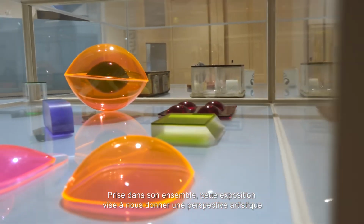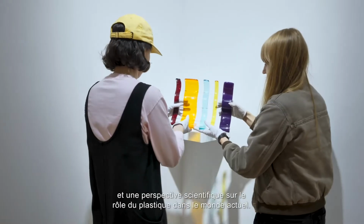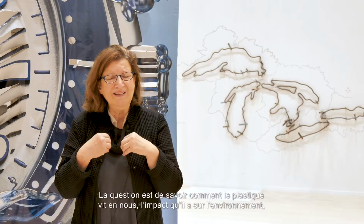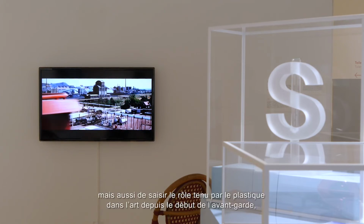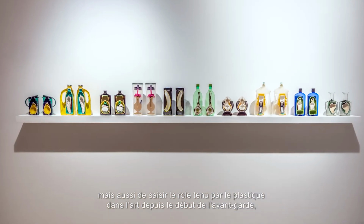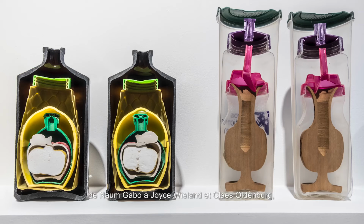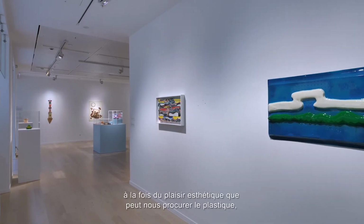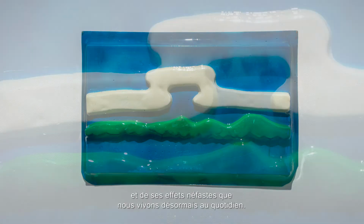So altogether, this exhibition really tries to give us insight from an artist's perspective and a scientific perspective, how plastic lives in the world today, how plastic lives in us, what it does environmentally, but also how it has functioned as an artistic medium since the early avant-garde, from Naum Gabo all the way to Joyce Wieland and Claes Oldenburg, all the way to the artists who are working with this material today. It's a fascinating insight into both the aesthetic pleasure that plastic can give us, but also the detrimental effects with which we live every day now.